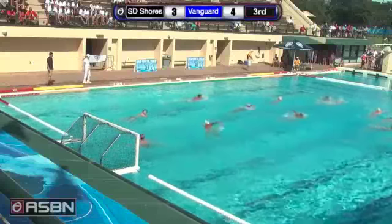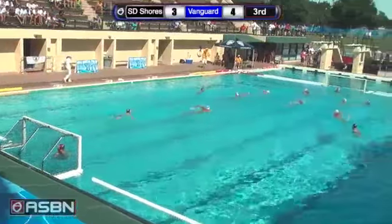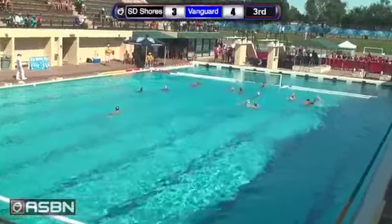That play is designed to really hit, excuse me, it was Vasquez who's driving through. That play is designed to hit Vasquez as he's driving through from 5 down to the 2 post, and when he wasn't there, Shores clearly got disorganized quickly.